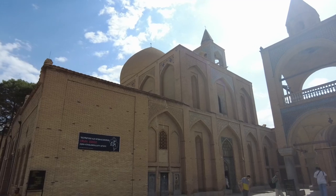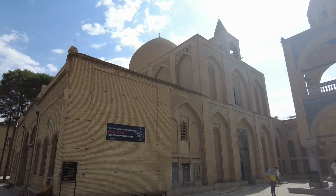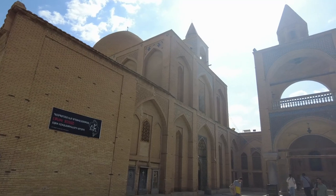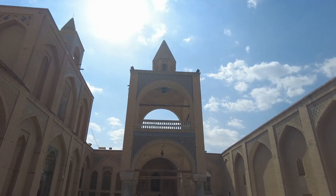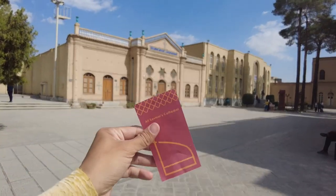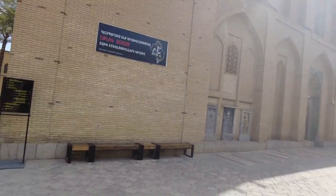So one thing that's really interesting about this cathedral is that the outside appearance looks more Persian, more Islamic, but the inside is very much in contrast. It's very European in style. We'll check on it later. And here is the church bell. And there is a museum over there, and I think also another museum over there. So the ticket price is actually 200 tomans, about $4, but it includes the two museums besides the church.